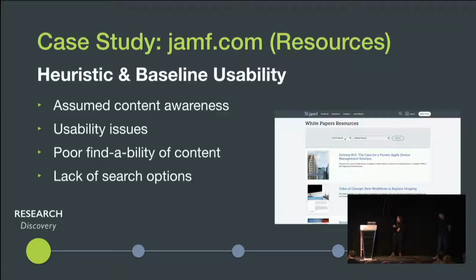And then we did a baseline usability with actual users, and gave them a task. They were actually asked to find a specific ebook, and then we were able to watch them and listen to what they had to say. And what came back is, these were the top findings. There were a lot of findings, but these were the big ones.